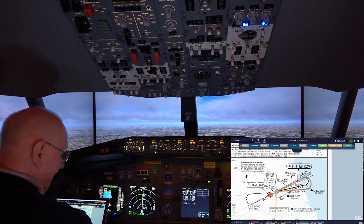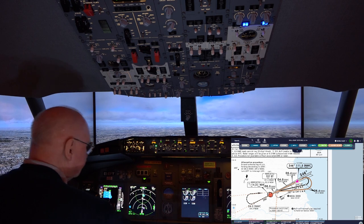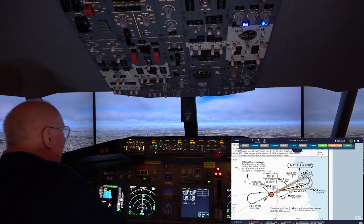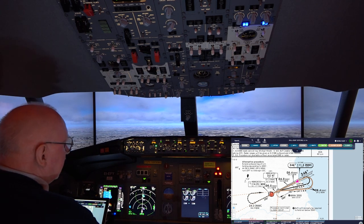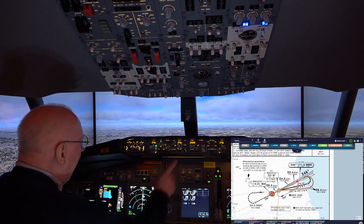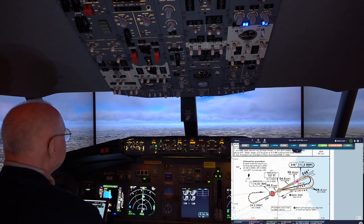Attendant, secure for landing. Flaps are down, gear is down. And we have three green lights.